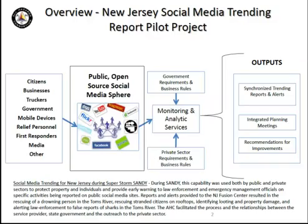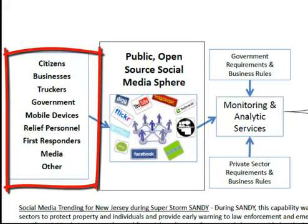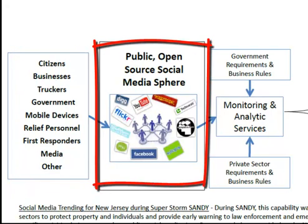So briefly, the pilot project looked like this. On the left, the first box represents all of the social media components that contribute hundreds of millions of posts that have to be sorted down to find actionable items. So that information goes into the next block on the right, the public open source social media sphere, which is comprised of Facebook and Twitter and YouTube and Flickr. And you can imagine all the different systems that are out there that these various sources contribute to.